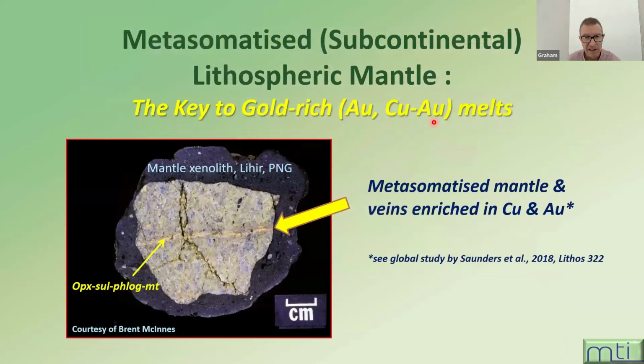So if you have some sort of decompression, remember there'll be trillions of tons of this material built up, and so when you have a decompression melt, the first thing to melt will be this veinlet. And if you melt lots and lots of these veinlets, you're going to develop a volatile-rich, alkaline, lamprophyric type melt. Okay, and what we know from this work and other work is that the metals tend to be in these veinlets. That's where the gold and the copper is. It's not really in these wall rocks here. So you're selectively taking the metal, so you're upgrading in that process.